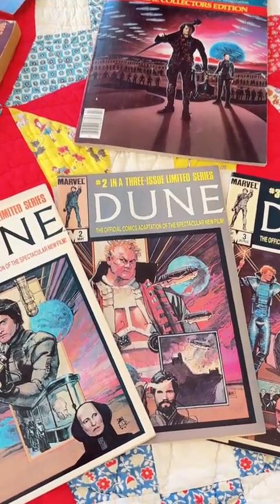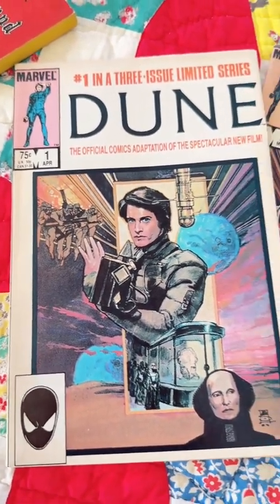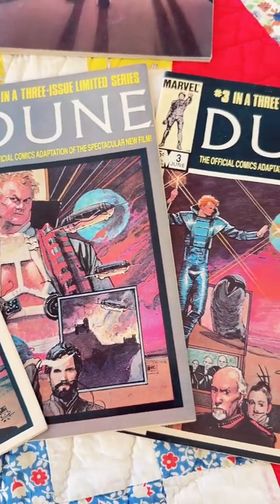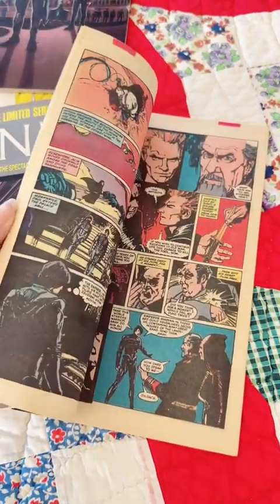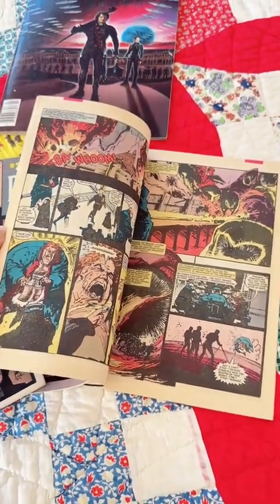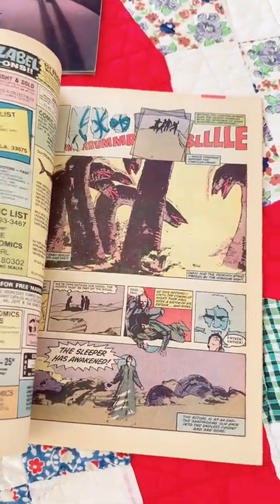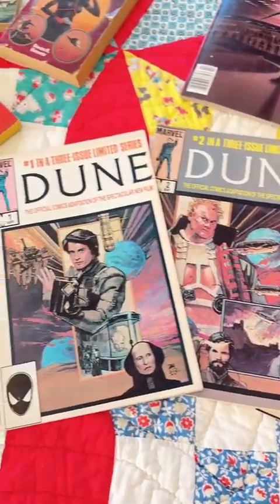And I feel like I really scored with these. The person I bought these from, their mother had been a really big fan of Dune apparently and collected all of these. So it's really fun to inherit something like that because I was able to show her my collection of toys and we just had this bonding moment over it. It was really fun. But this is a 3-issue series by Marvel for the Dune movie in 1984. It's filled with really, really awesome art and they're in excellent shape. I'm so happy to adopt these into my Dune collection.